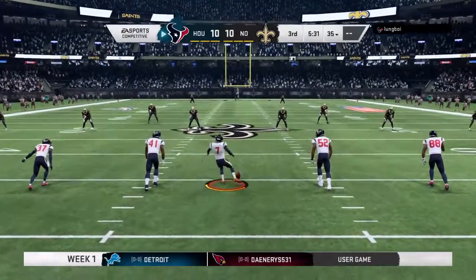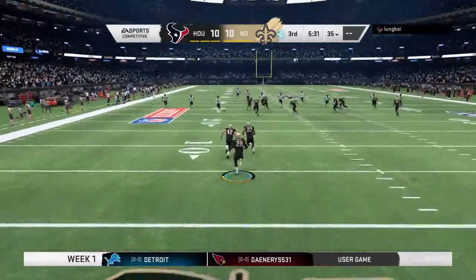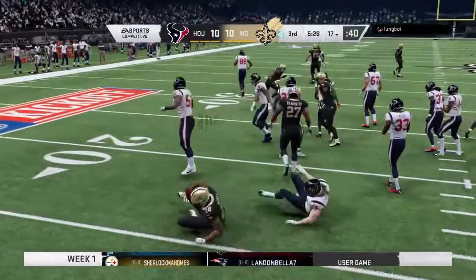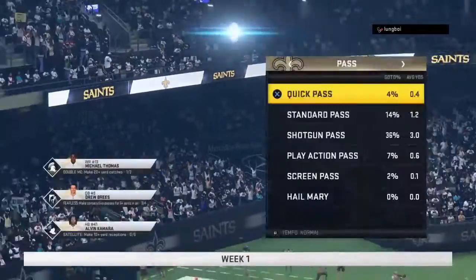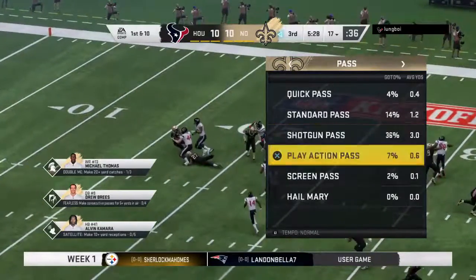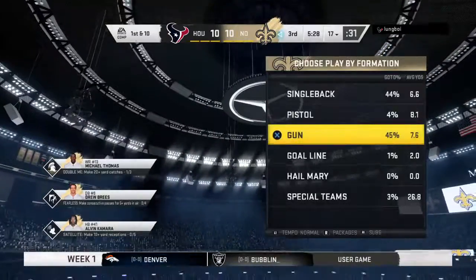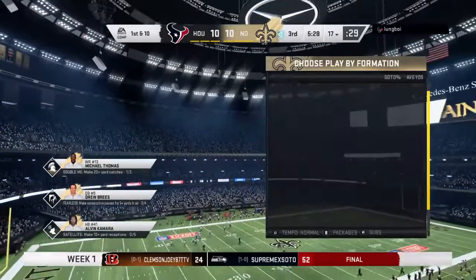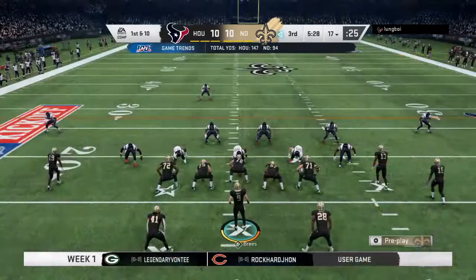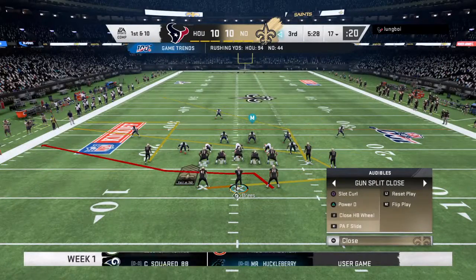Nothing separating these two teams on the scoreboard as the kick's away here. This is fielded at the goal line. And he will be brought down here at about the 17-yard line. The Saints offense on the field, ready to get their drive started. And 3 interceptions in this game.